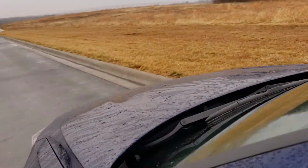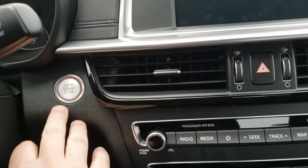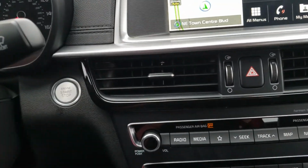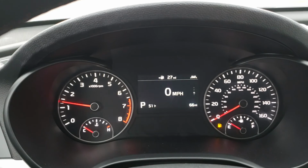Go ahead and hop inside here. Alright, now we're inside the Kia Optima. Let's start this bad boy up. This one is equipped with the push to start, available on some models. Come back over here, so run a system check. Low fuel because it is of course sitting on a dealership. We don't know too much until we sell them.